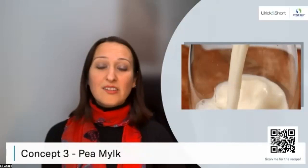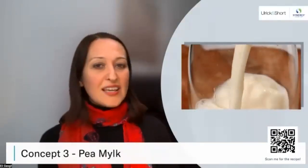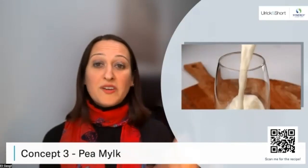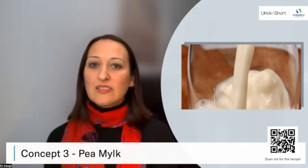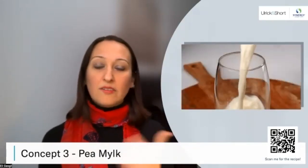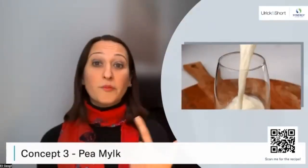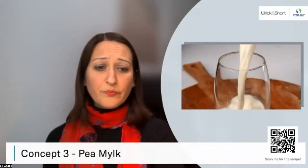As Martha mentioned, the plant-based milk category is the largest within plant-based dairy. So to this end, we have a pea milk. It's actually quite a versatile product. It can be used as the base of a number of different plant-based dairy applications. So we'll use it as the base in some of the plant-based cheeses that we've developed, also in some applications like ice cream or desserts.